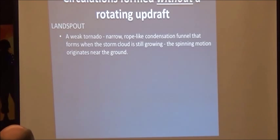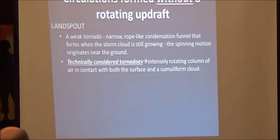Now, you can actually have a tornado, technically a tornado, not associated with a supercell. So far in this talk, we've been talking all about supercells. Well, someday you may see a tornado that is not associated with a supercell. The term for that is a landspout. A landspout is a weak tornado. You will see a narrow rope-like funnel that forms when the storm cloud is still growing, and the spinning motion originates near the ground, so it's forming from the ground up.